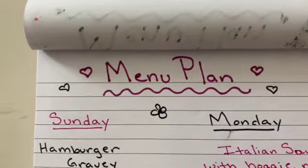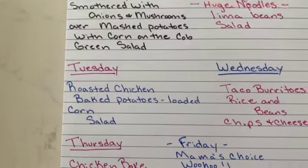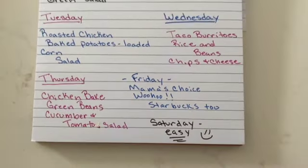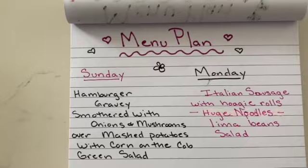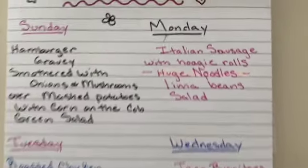So this is my menu, and I will insert pictures that I have to go along with this menu. I hope this menu helps in some way, and if you have a menu to share, please share it. I need help too.